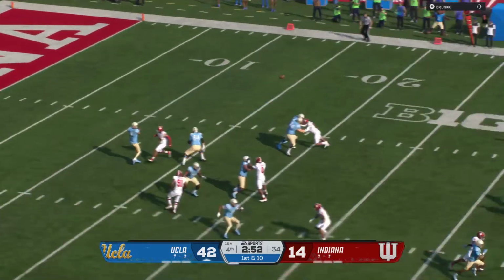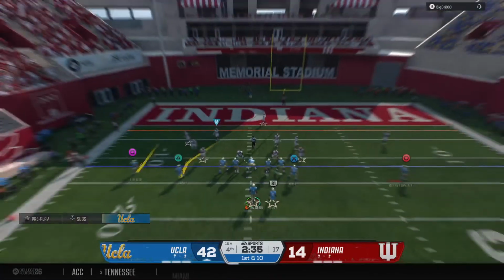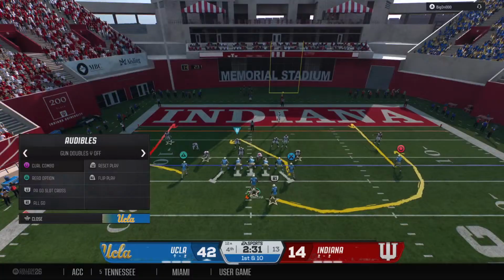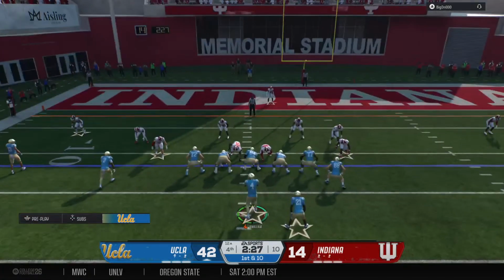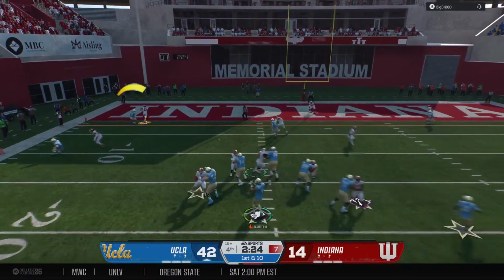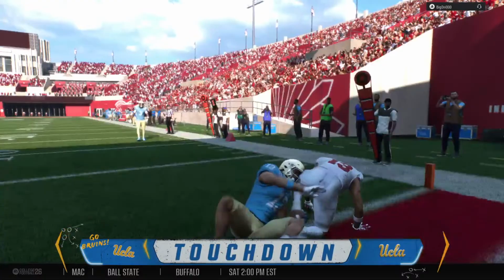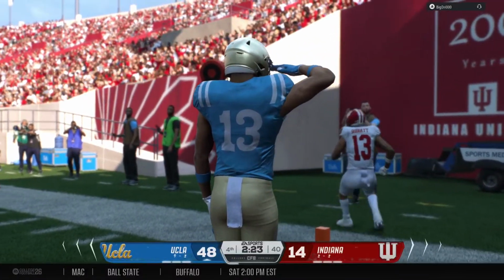Well, this offense has just been dialing up explosive play after explosive play. That's a big part of why they have a huge lead at this point. And even in the fourth quarter with that lead, they are still taking shots. They are still being aggressive, pedal to the metal. Off the bootleg and rolling out. And they're going to put another one into the end zone as they just keep piling points on the scoreboard.